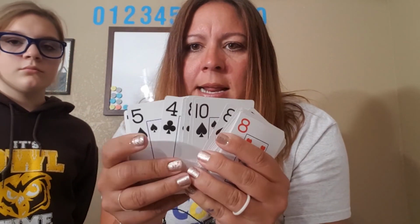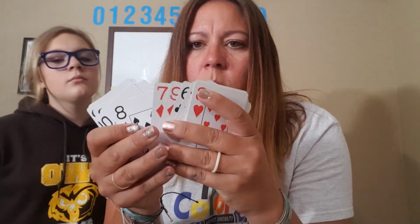So to play war, you just need a deck of cards. If you don't have a deck of cards, you can just label some cards 1 through 10. We took out all of the face cards because we're not going to use those in our game today. Those are the aces, kings, queens, and jacks, and jokers if you have those. So all you need are these guys: 10, 9, 8, 7, 6, 5, 4, 3, 2. There's no 1 in this deck, okay?